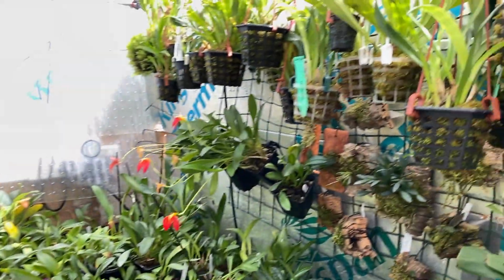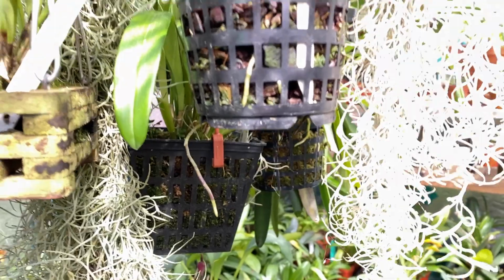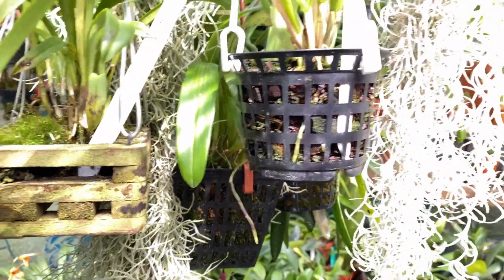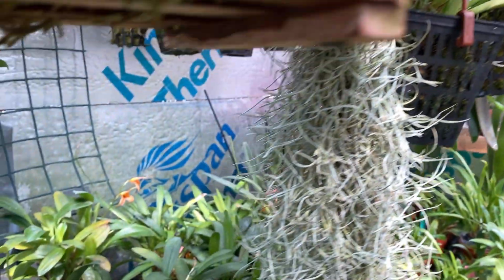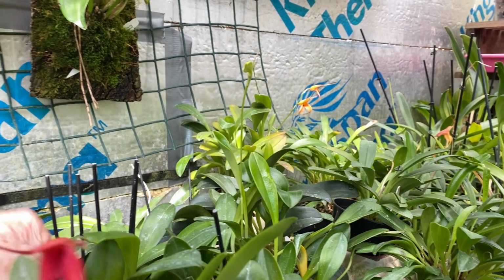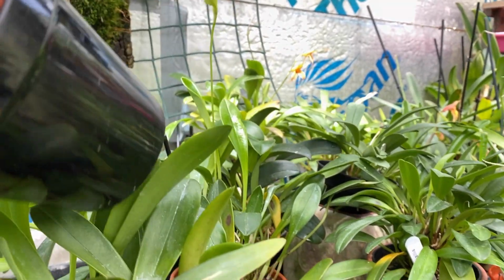And we've got a Chestertonii. Oh, here we have this one. He's got 2 flower spikes. So Enimarchii. And this is, I think that's Masdevallia dura, the species. No, it's Venusta. It's Venusta.